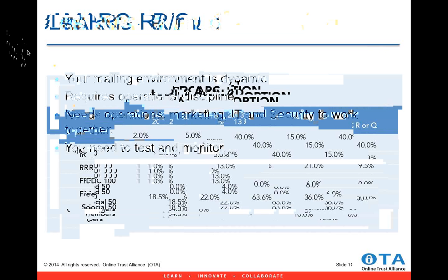But the bottom line is the organization overall has to realize that it is about their brand and about their brand being protected. So no matter which group is the owner, all of these different groups have to buy into the fact that this is important and protecting the brand is important.